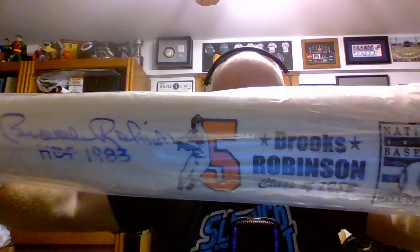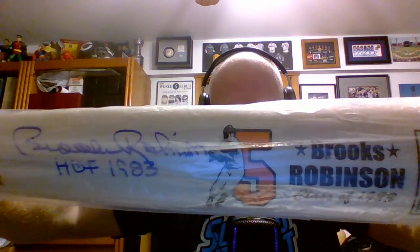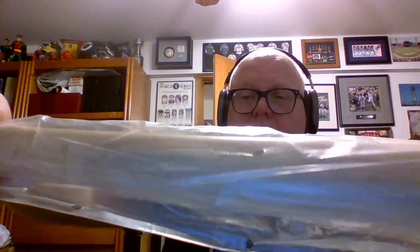So the first bat I want to show you is from perhaps the greatest defensive third baseman of all time. A man who played for the Baltimore Orioles, won 16 Gold Gloves, I think it is, and basically was nicknamed the human vacuum cleaner. That is, of course, Brooks Robinson. There you can see his signature, Brooks Robinson, Hall of Fame 1983, with the little display of him, the Hall of Fame logo, and of course this is bat number 9 of 12.